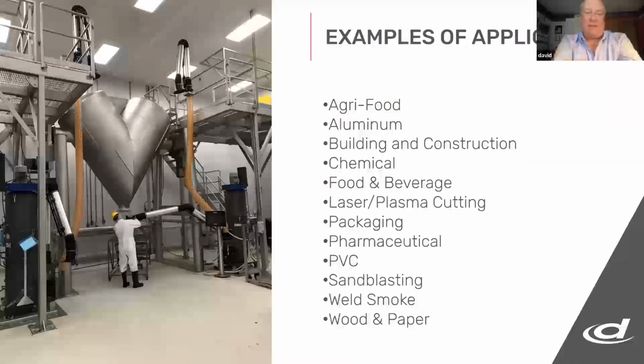An example here is a picture. We've got four different units over a blending unit for mixing areas. We have numerous other areas that we've done in agri-food, food and beverage, pharma and those types of areas. We can cover many areas, but they all have situations where this dust is being generated. This one here had a mixing area with a lot of problems and a lot of situations going on, and it was eliminated by capturing that dust at the point of blending.